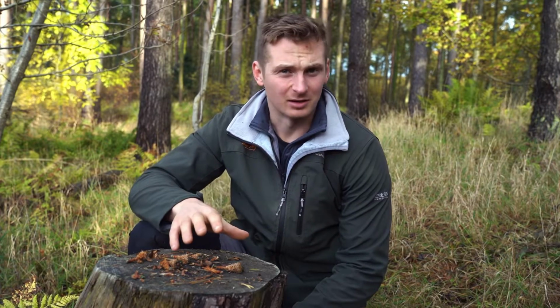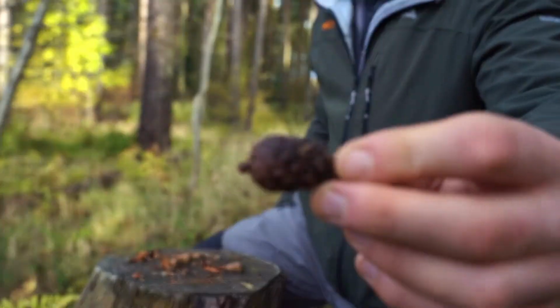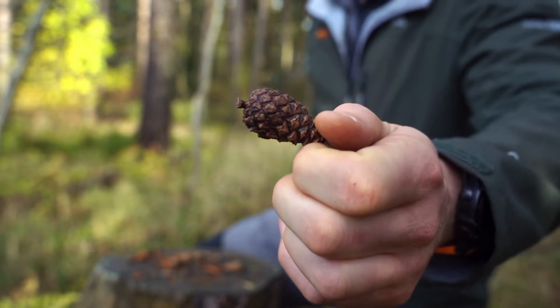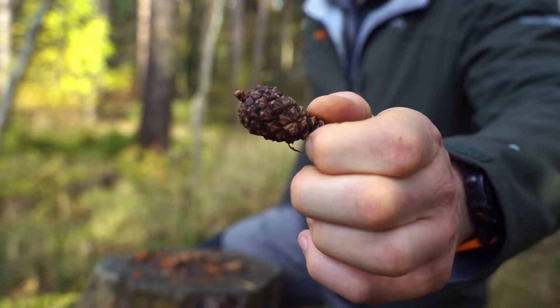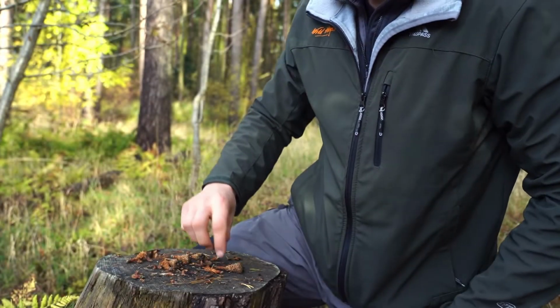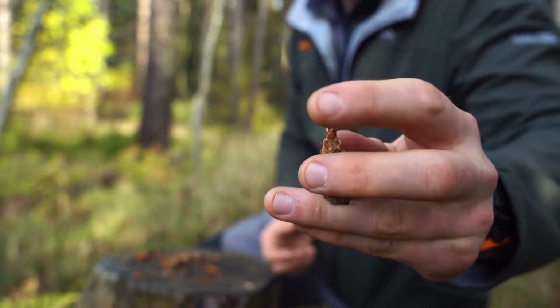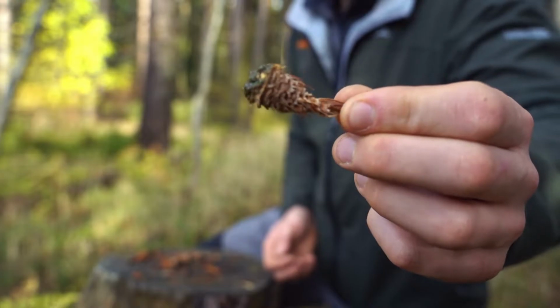The most obvious thing that we're looking for are the pine cones. Now, a pine cone is comprised of lots of little bracts, and what the squirrel will do is hold it in one hand like this and rotate it, chewing off the bracts one by one before dropping it onto the ground. And when he drops it, he'll leave a couple of bracts on the top untouched. The bracts themselves will be chewed right down to the base of the cone.